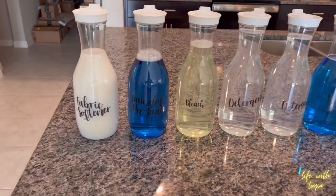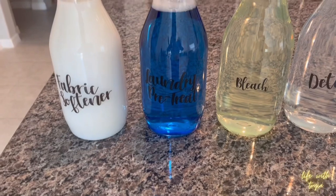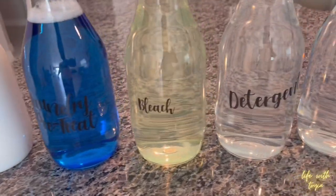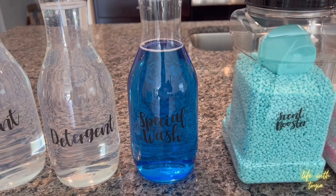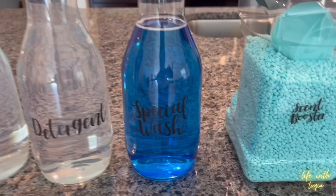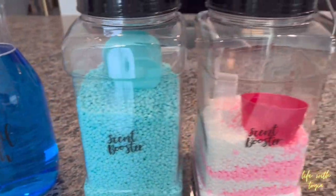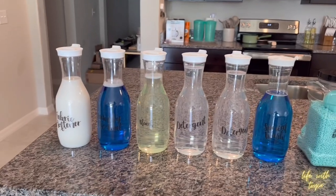Okay, y'all, these are all the containers. I got the fabric softener, and then for the sanitizer wash for the laundry, I got it as laundry pre-treatment. Have the bleach, two detergents, and y'all, I decided to take that other sign off because it was just throwing it off for the laundry sanitizer. So I found another one that says special wash, so we're just going to use that for sanitizer. And then we have my scent boosters, and that's all of them, y'all.